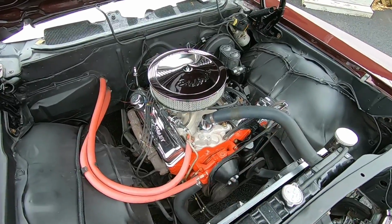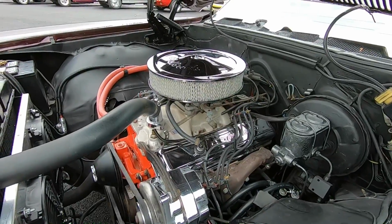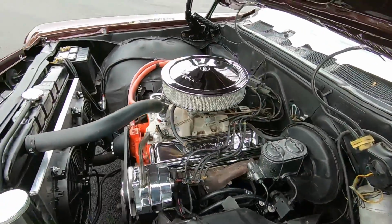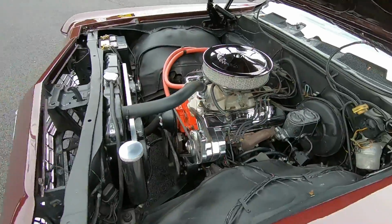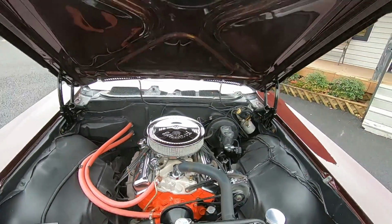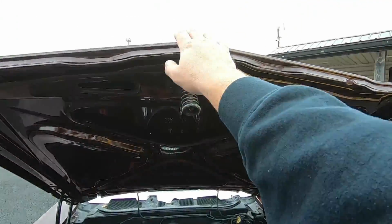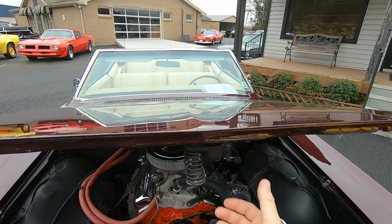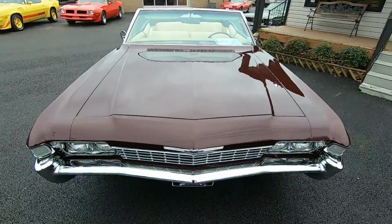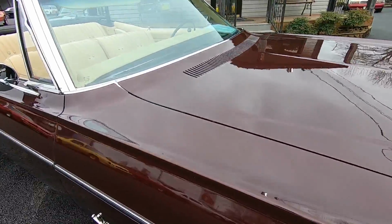Motor in this one's nice and quiet. We do have electric fans under the hood here. And they are on. Coming down with the hood now. Comes down nice and smooth, you can see it. It lines up good.